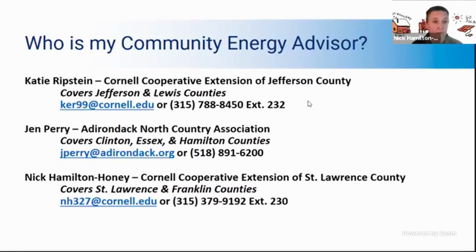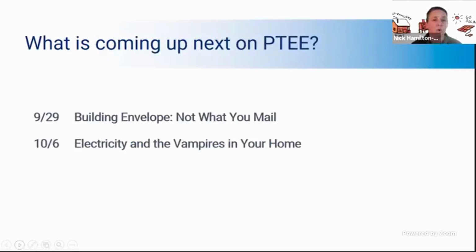And coming up, we have building envelopes. So we're thinking about the whole of your home and how you can make it airtight and energy efficient, so that you can move on to those other steps of working towards net zero in your home. And then we'll talk the week after that about some more about our electricity. So we talked some today in our bills, and we've talked in previous weeks, but we'll dive a little bit more into the electricity, and then the vampires in your home. So what's sucking electricity out of your lines that you might not be actually using, but some of your equipment might be. And I don't think that we have any additional questions.